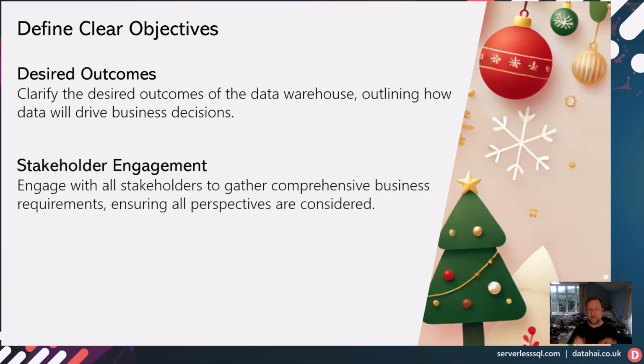You need people involved in this project. Data warehousing as a whole is not an IT-driven process. It's not a tech-driven process. The entire reason you have a warehouse is to deliver to the business as a whole. You need stakeholders in the business. You need champions, whether that's the chief information officer, the chief financial officer, people in sales, marketing. You need buy-in. You need people in the project to help you. Very important.